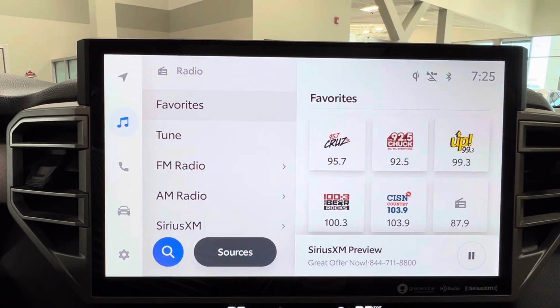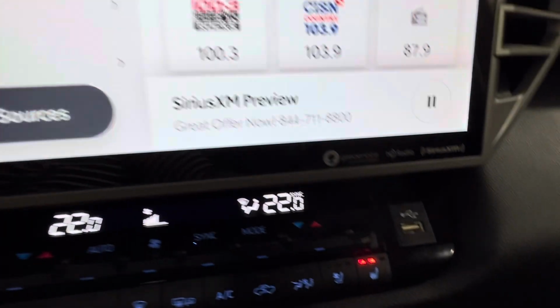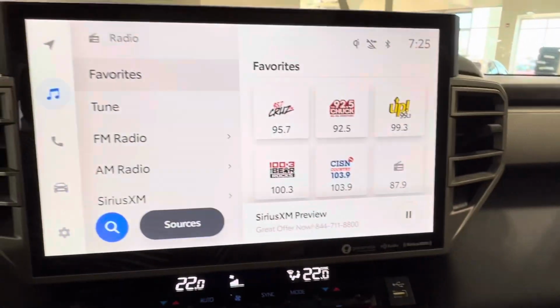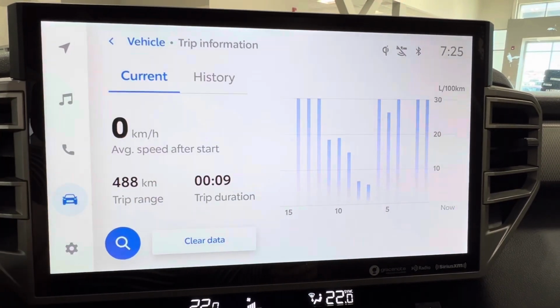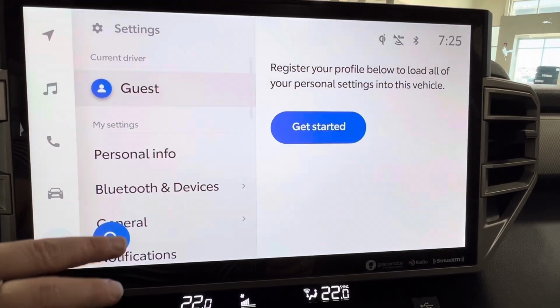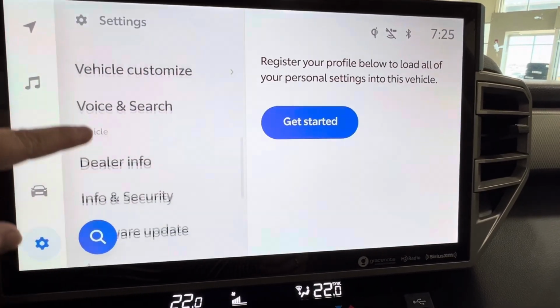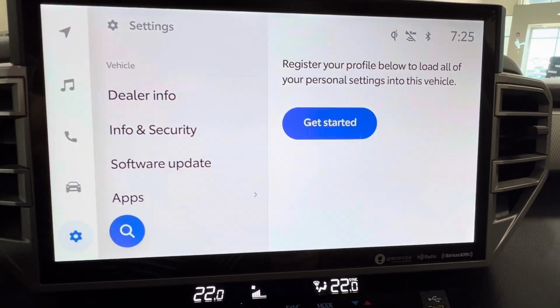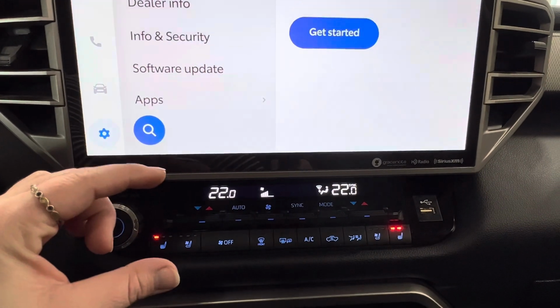Full Bluetooth connectivity includes Android Auto and Apple CarPlay, and there's optional USB adapters throughout, such as this guy on the bottom right-hand corner. Then, Bluetooth connection for your personal device. You've got your trip info, and at the bottom is all your settings. Everything from personal profile, Bluetooth information, Wi-Fi display, sound media, voice search, info, security, etc. Underneath and to the left, you have your volume control, then climate control in the center.